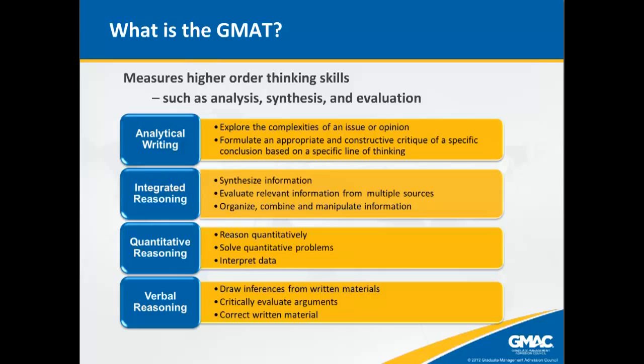I can tell you from personal experience, it takes a little bit of time to get used to this portion of the exam. So for me, I needed to prepare a little bit more on this section.